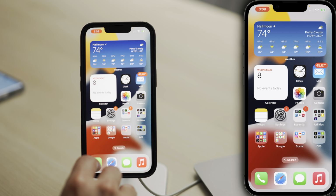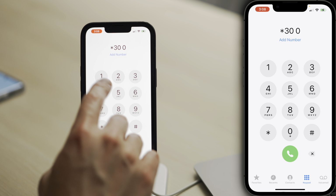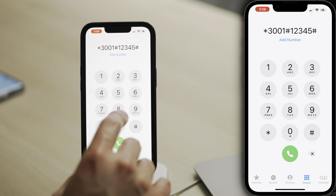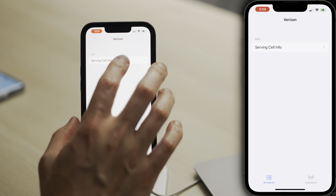I have an iPhone 12 Pro. David has an iPhone 13 Pro. We're going to compare signal strengths. So on iPhone, there's a secret app that you can open to see exactly what your signal strength is, and it's in the Phone app. So let's open that up and then dial star 3001 pound 12345 pound star and hit call. Bang. Serving Cell Info, tap on that at the top.